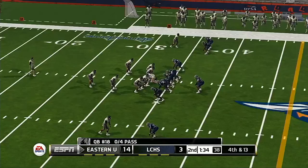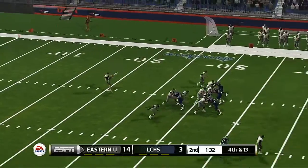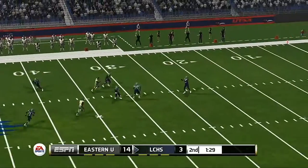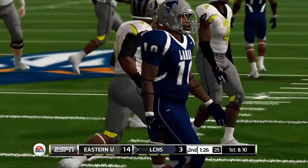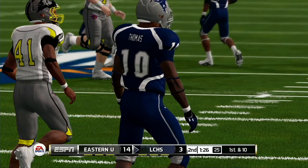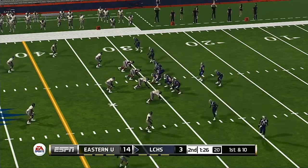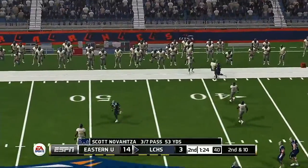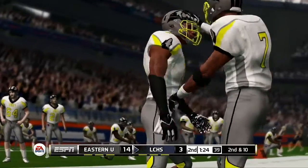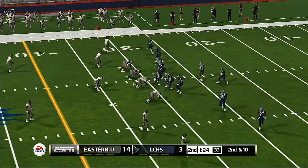And give credit to the defense there. They played very disciplined and were able to break up the pass. Thomas is back to receive. And he's taken down at the 30-yard line. They'll take over here, ready to start a new series. This one away. Second down, 10 to go. Ball on their own 30.